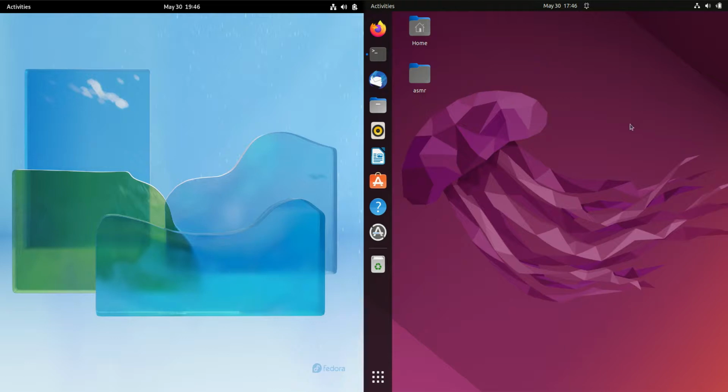Good day, YouTube. Today I'm doing just a bit of a quick fun comparison video between Fedora 36 on the left hand side here and Ubuntu 22.04, the long-term release on the right side here. So basically these are both the latest releases, so it's always good to do a bit of a matchup, and they are actually the most popular, really two quite popular Linux distributions to say the least.